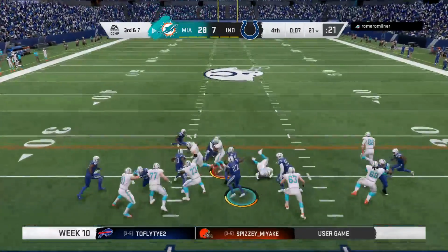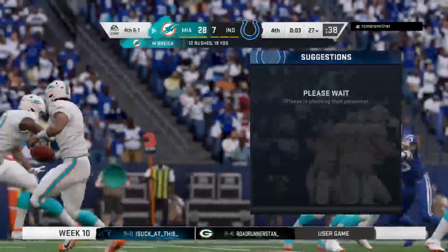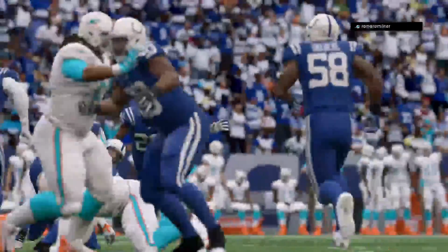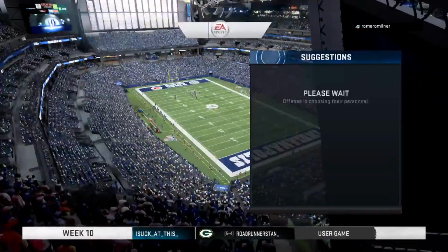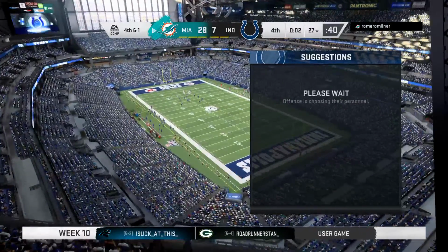On 3rd down, a run from Breida. And a pretty nice tackle there, ranging up from his free safety spot as he'll stop him about a yard short. And we will get a timeout with 2 ticks left. They don't want it. Keep playing.